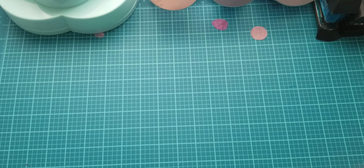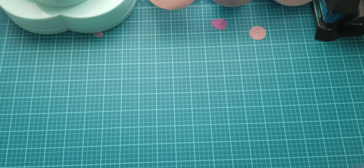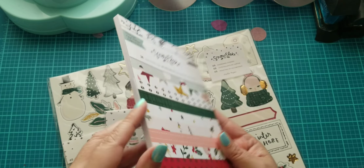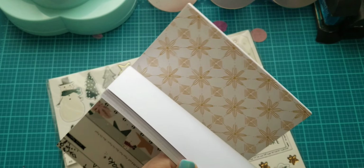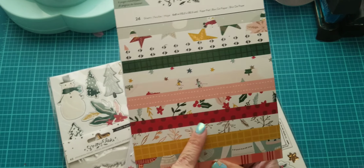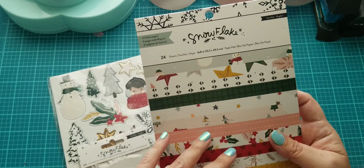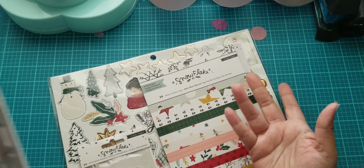And then I found this collection that I didn't even open or use. So this is the Crepe Paper Snowflake collection. I didn't even open this paper pad, you guys. Look at that. It's very cute. It has some traditional colors in it, but it also has some pinks and golds mixed in there. So cute. Some gold foiling. I think I got this towards the end of Christmas, when I was already done with my swaps, and that's why I didn't use it.